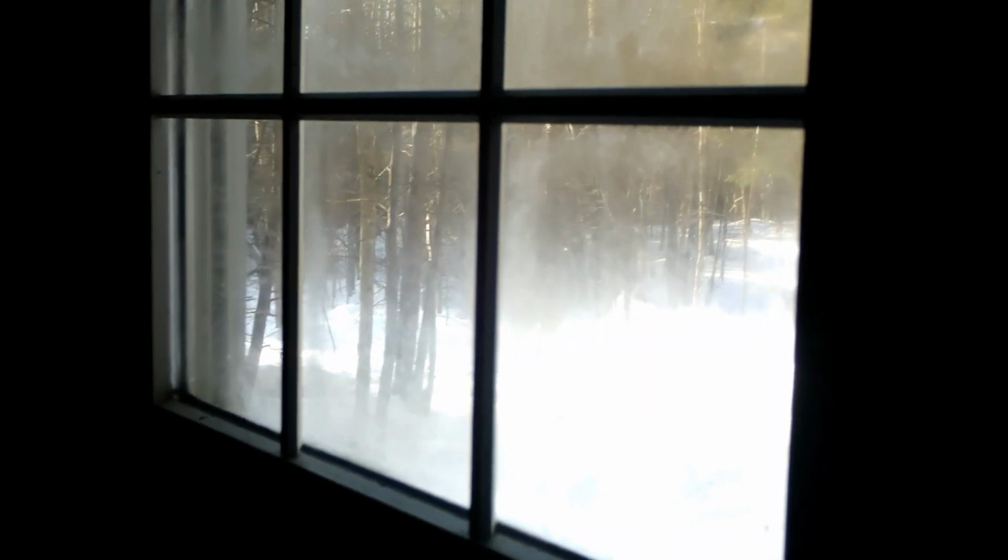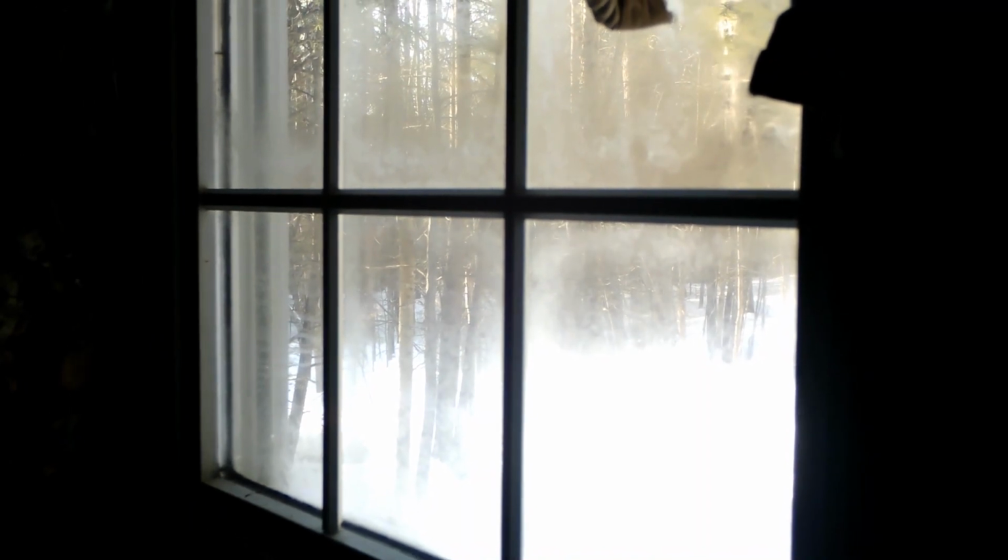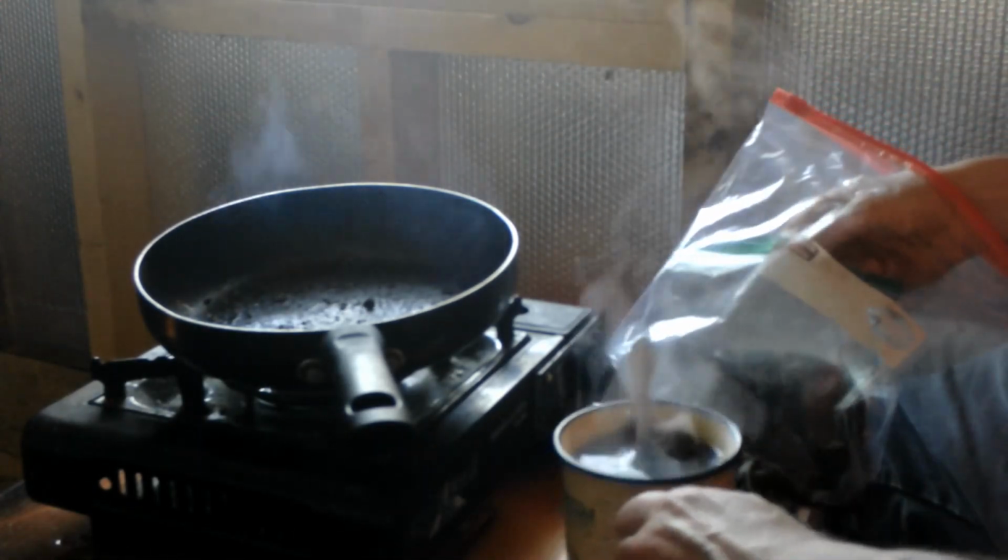Probably said this in 100 videos, but first thing in the morning out at my camp is always my favorite time. Usually it's outside by the little fire pit, and I get a hot cup of coffee going and just hear the birds chirping. So it's time for that deer steak. A cup of tea out of the way here.